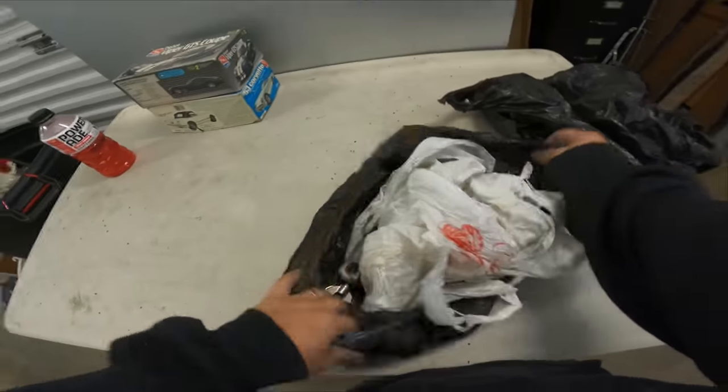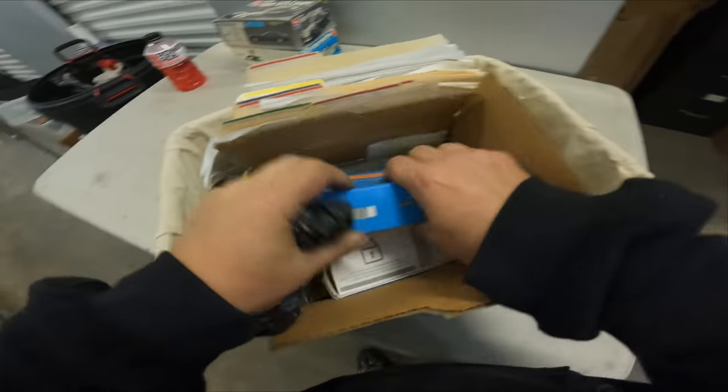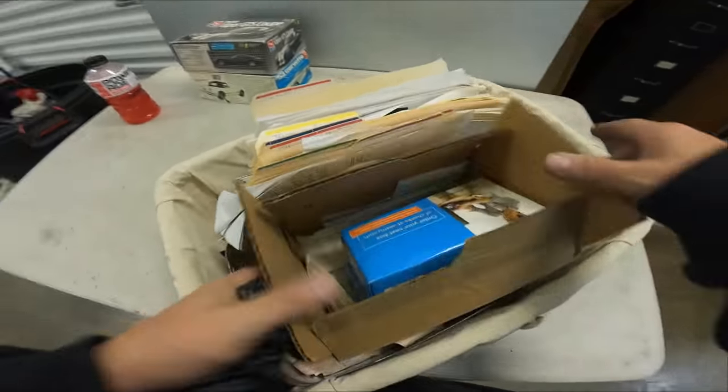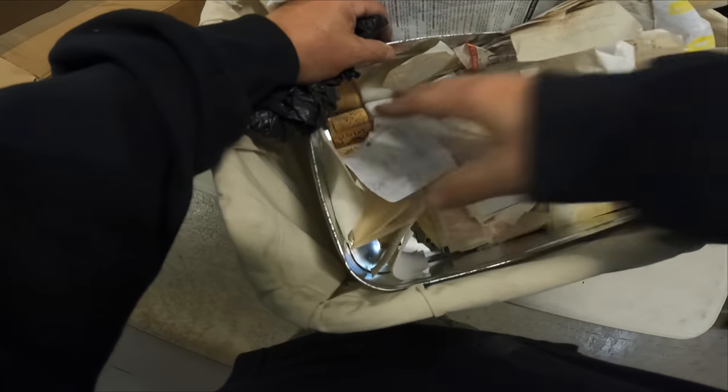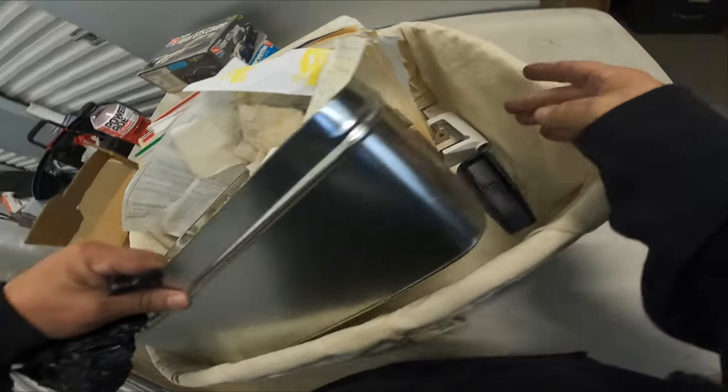Oh, it's like more parts. More connectors. Okay. Checks. Tape work. Ooh, new wine cork there. Huh.